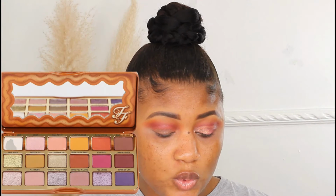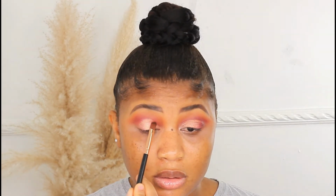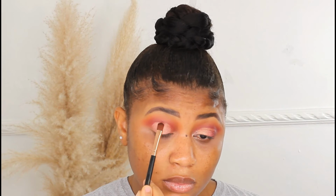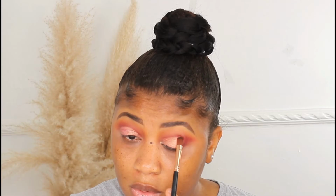And I'm gonna go into Sweet Pie. I'm gonna firstly go in with my fingers and I'm just going to press it. And I'm gonna go in with this flat brush from B. I think I bring this one up a little bit more than this one, so I'm gonna just make them both equal.